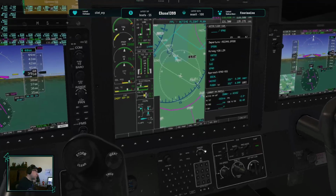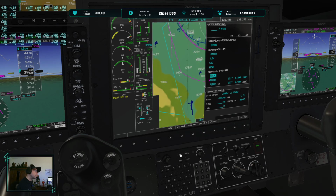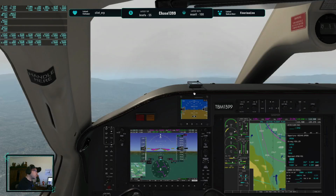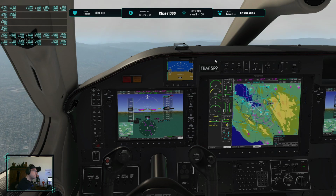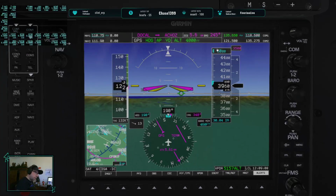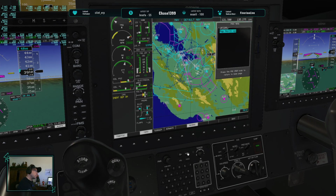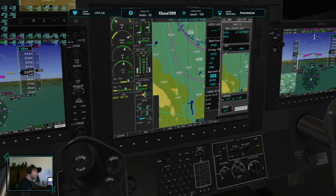Salt Lake, Delta 1756, 5,000, climbing 10,000. Delta 1756, Salt Lake City departure, radar contact, leaving 10,000. Delta 1756, leaving 10,000, clear direct Corver, climb. Out of 10, we're going to Corver and via the Delta 1756.